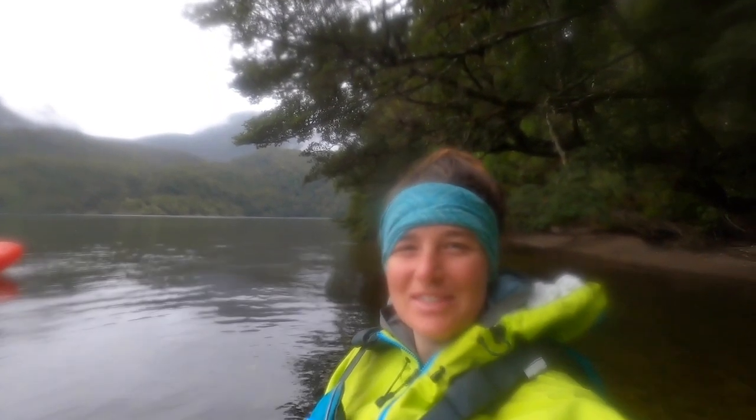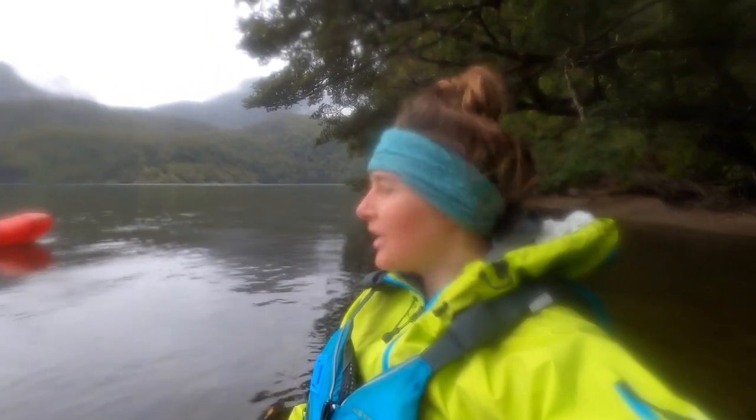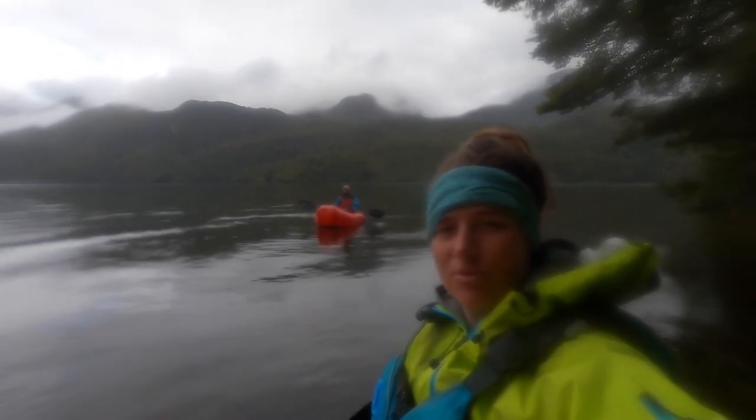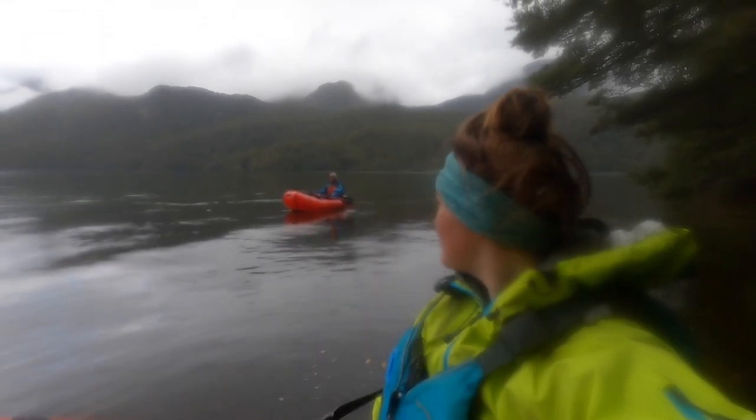Well, we made it to the top of the sound, and looks like we have a pretty good weather window, so we are going to do a day trip to Lake Widgeon at the top of the lake. Go check that out before we start our major bushwhack over to Poteriteri tomorrow.